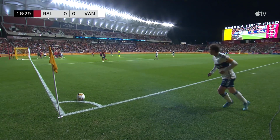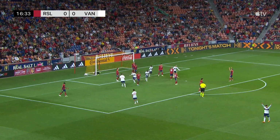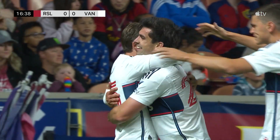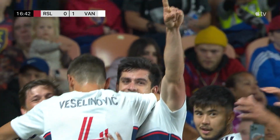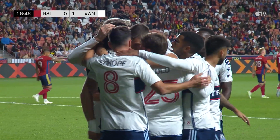First corner of the night for the visitors. Gault, who else with it, and an open header and a goal, and it's Brian White. And it's the Brian and Ryan show again. White and Gault, nothing short of spectacular, and Vancouver surge in front.